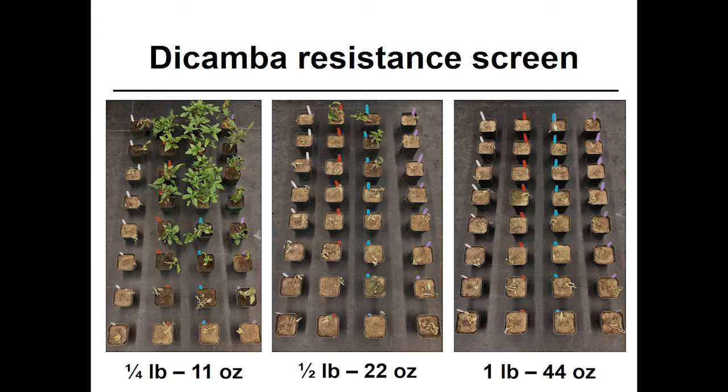Now the dicamba products all label to use half a pound, and that's the rate that they require now for all labels. We still got some survivors here in the upper part of the picture that you can see.